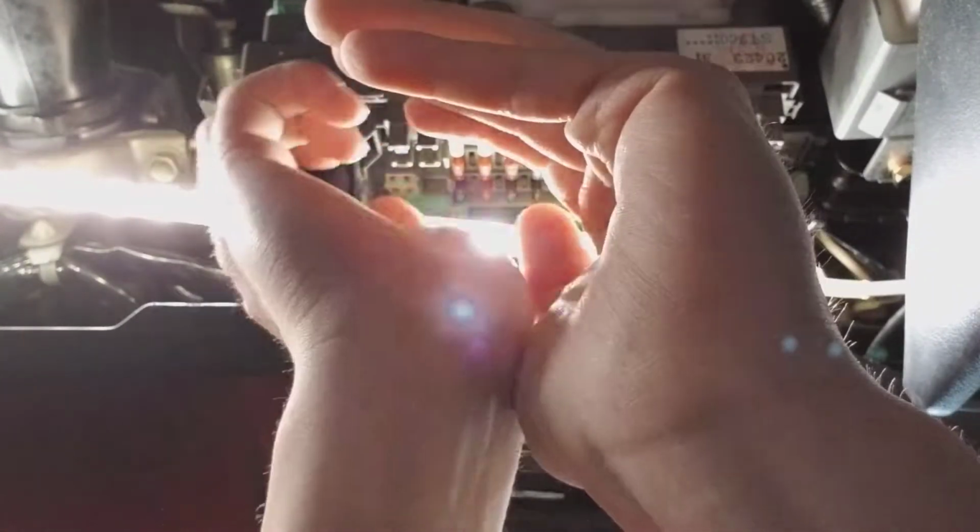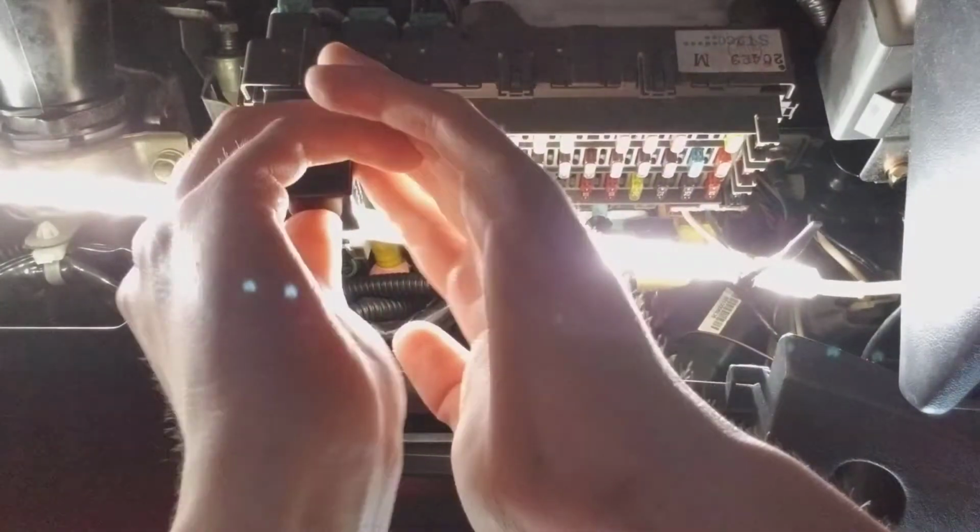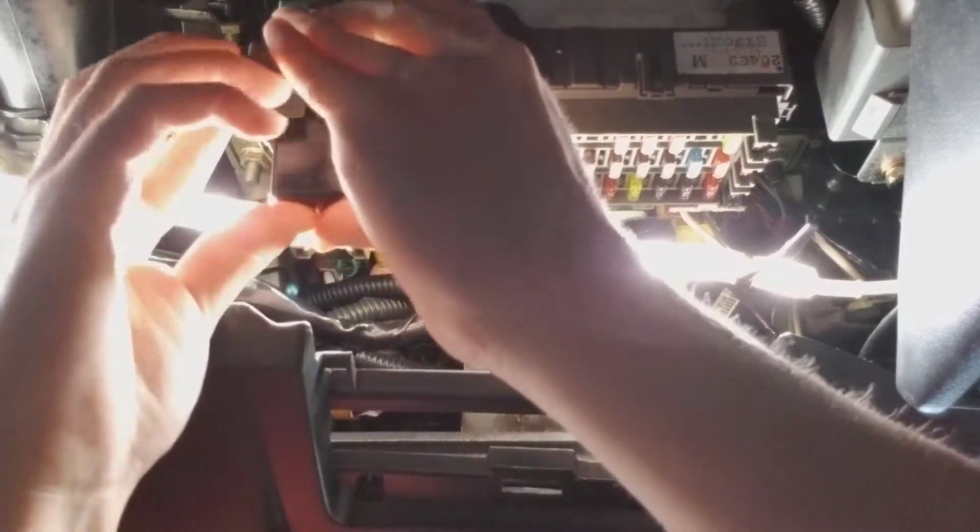So it looks like this one fits. Just need to line up the prongs, stick it in all the way, and done. So that's it. We got the new one in there, and now we're just gonna make sure that our turn signals still work with the halogens, and then once I swap in the LEDs, we'll double check that those work too, and we should be good to go. So we're gonna start the car to make sure that the turn signals work with the new flasher.